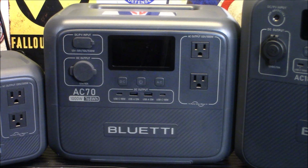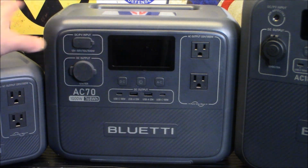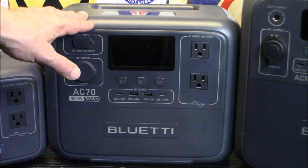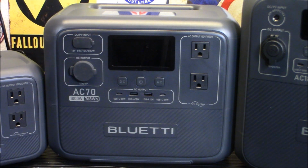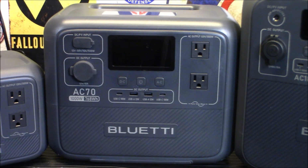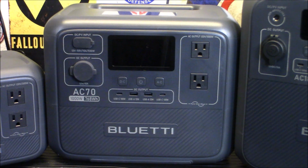You do get the smart app with this. You can use the smart app with any of these here, connect it to your phone, and actually keep an eye on it. So if I wanted to run this out here to, say, run a heater, all right? I'm not in the room. I want to run a heater out here. I can check on it from inside my house on my app, see what's going on. I can even check it from wherever I am, as long as you can connect to it with Bluetooth. So it's definitely a cool little system.